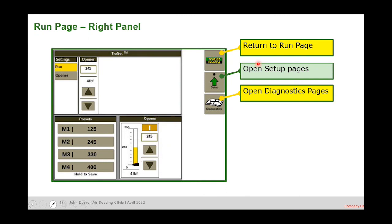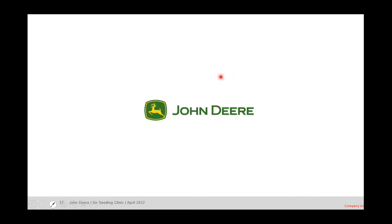And last but not least, you have these buttons on the right. You press the TruSet button at the top right to go back to the main run page. You press the setup button in the middle to complete TruSet setup on the machine. And you can press the diagnostics button at the bottom to open the TruSet diagnostics page. And that's all I had for the new TruSet run pages.